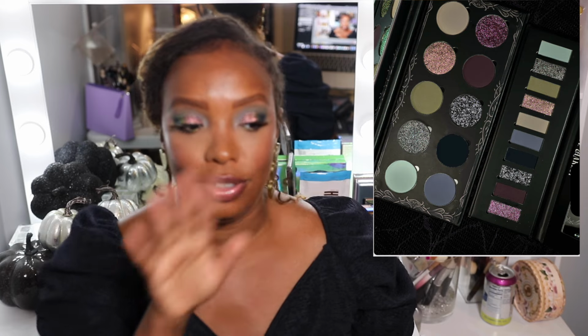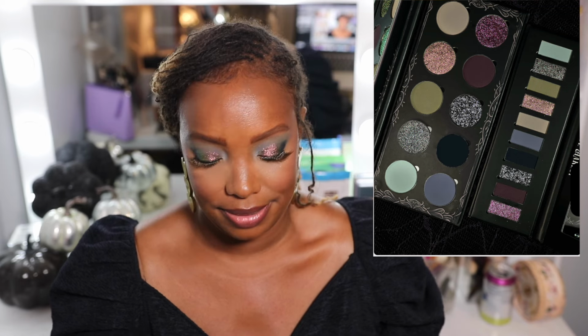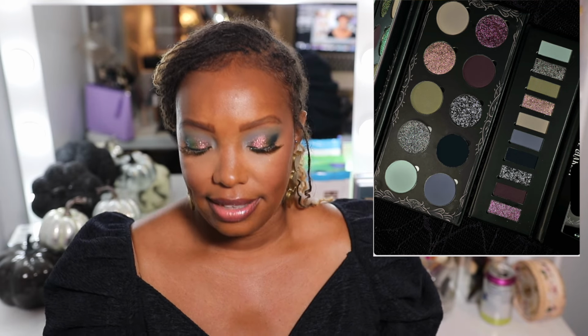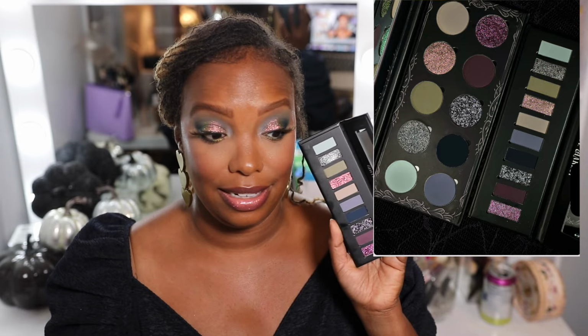And the layout is a little bit different with the pans. I'm just going to pop a picture right here. You see you have the circle pans. The layout is different. It is $59. But I just don't feel like it's a big difference. It actually launched on August 10th. And like I said, I was buying a lot, so I just opted to get the little mini palette.